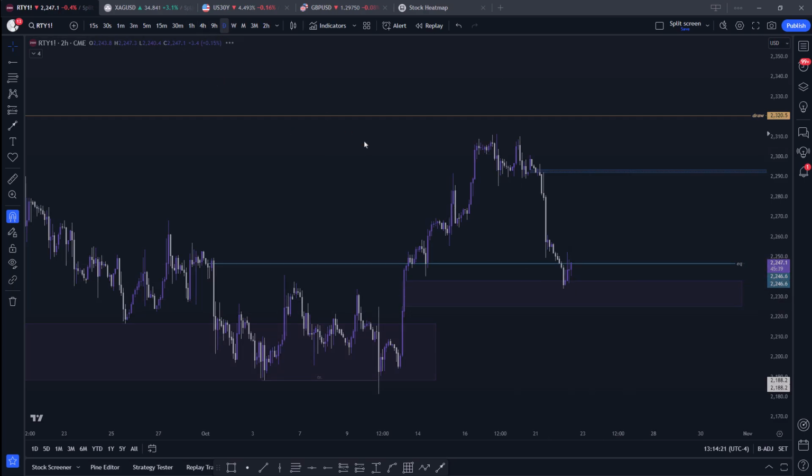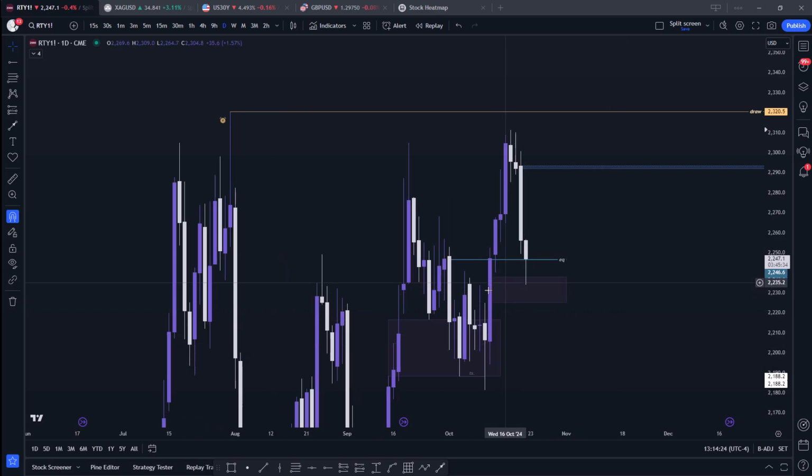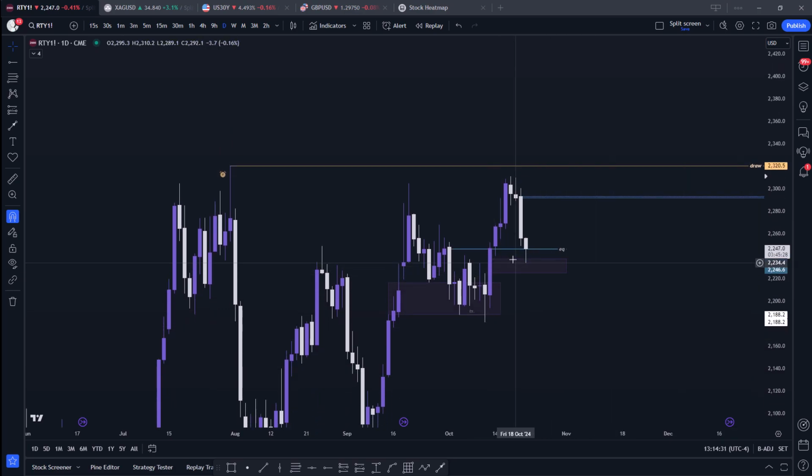Second thing to note is on the daily, we actually traded into the daily imbalance as well. That's where the 2-hour gap was or is. So yeah, I'm expecting an expansion away from here. I know it's a very deep discount, firstly. Secondly, I know that we're likely going to create a daily CB now. So we have a new challenge on its way up.